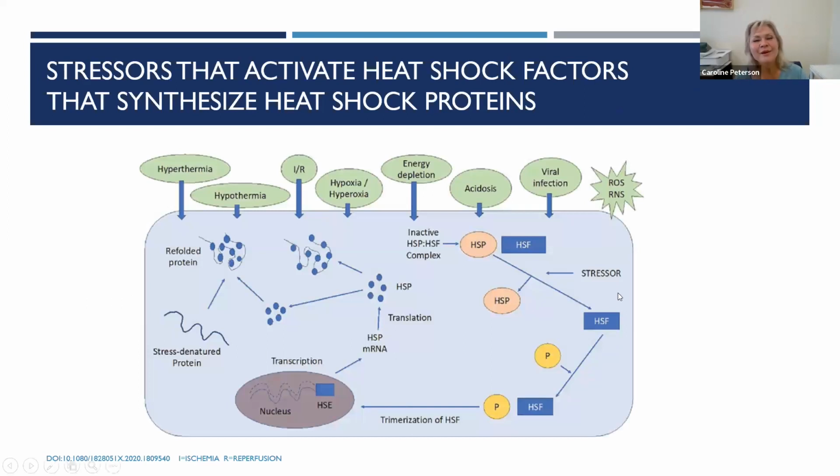It's funny though, because these heat shock factors that activate the heat shock proteins are not only hyperthermia. Look here. There's hyperthermia, too much heat, sauna. It's also hypothermia. That's like cryotherapy. Now cryotherapy is a thing for chronic disease. You have to go into a really super cold place because that's another way that the heat shock proteins get turned on. This is a combination of ischemia and reperfusion.